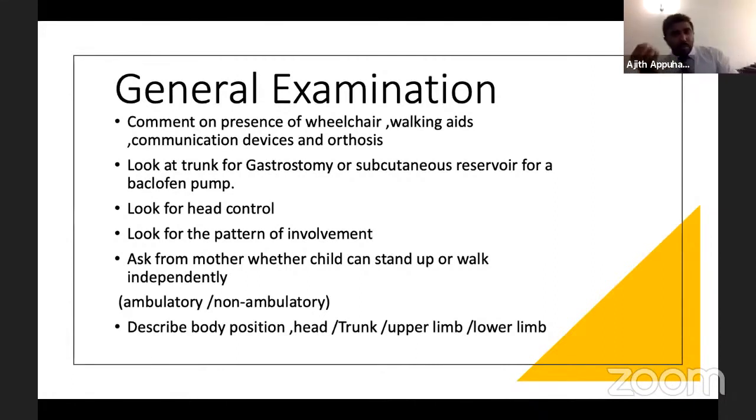You need to be very alert, because the exam setup is kind of competitive and it's very important. So make sure that you expose the patient, because sometimes on the trunk there is a gastrostomy, or a subclavian reservoir for a baclofen pump, a muscle relaxant pump that we can see. If the patient keeps the clothes on, we might miss it.